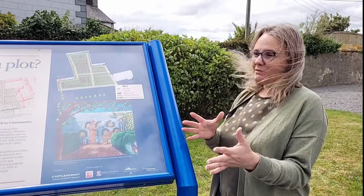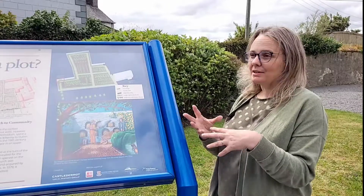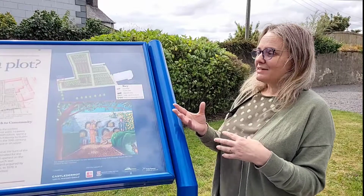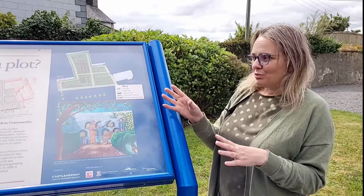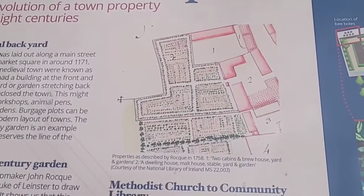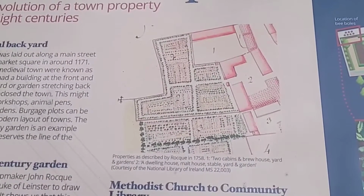So it would have been a medieval plot which would have had maybe gardens and outhouses and things like that in it. We know by the 18th century John Roke drew a map that showed this beautiful laid out garden which probably had shrubs and fruit trees and things like that in it.